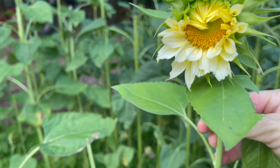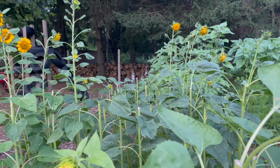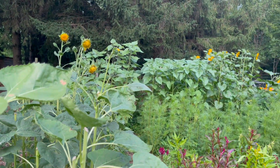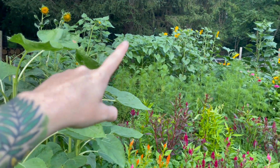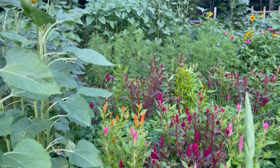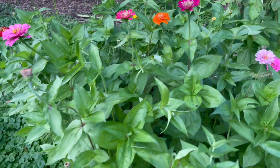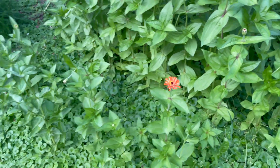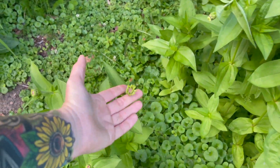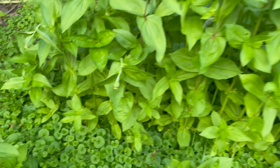Do you see the nibbling on the petals? And then the same thing for those. So a lot of them are getting ready to bloom. We have some zinnias. These are my Queen Lime. I just harvested all that were ready. They're absolutely stunning.